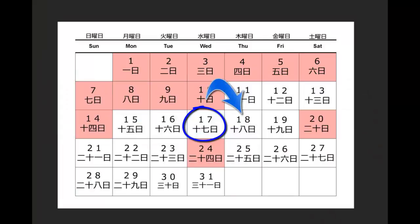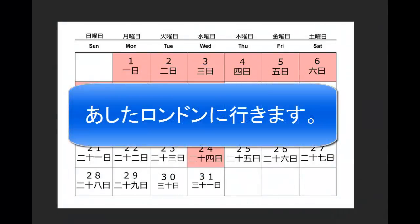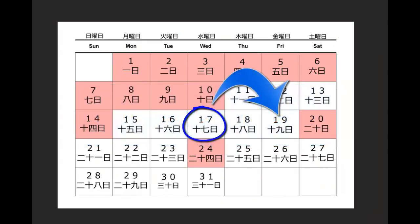Next we have tomorrow. 明日. Tomorrow I will go to London. 明日、London に行きます. Or if I want to emphasize that it's tomorrow, London に明日行きます. Tomorrow. Next we have the day after tomorrow.